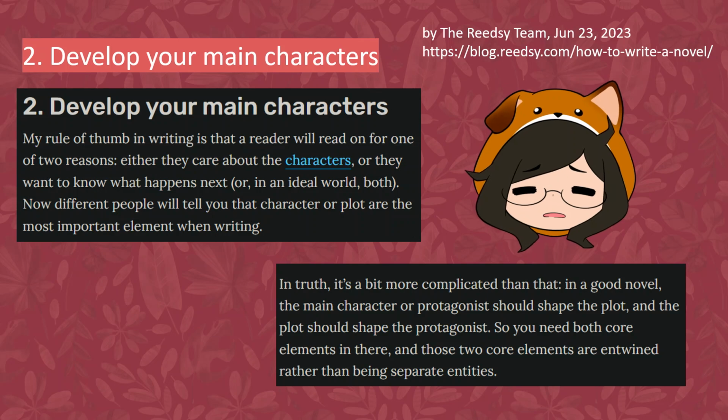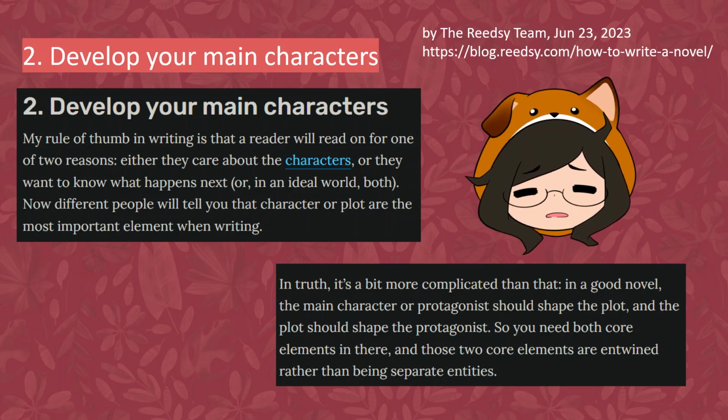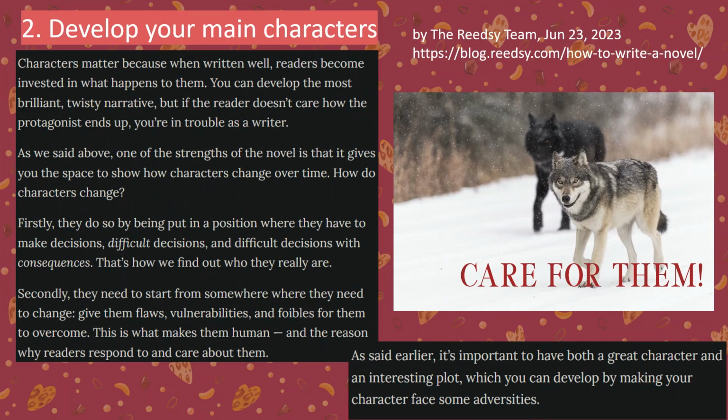I usually write character-driven stories, so the character's development or their wants and needs are what is driving the plot. So I start thinking about both at the same time, the plot and the character. So they're sort of developing at the same time, is what I'm saying. So the next part in the second step, I really need to move on.